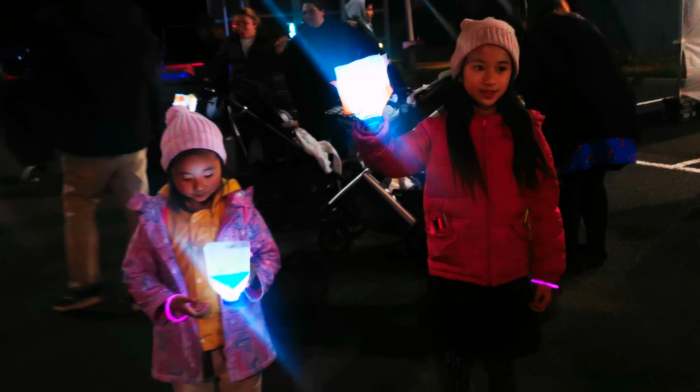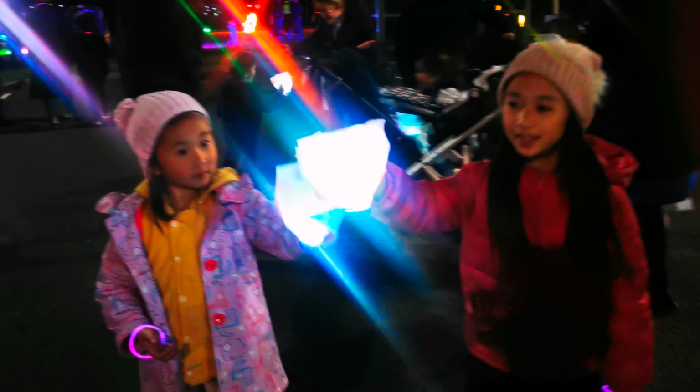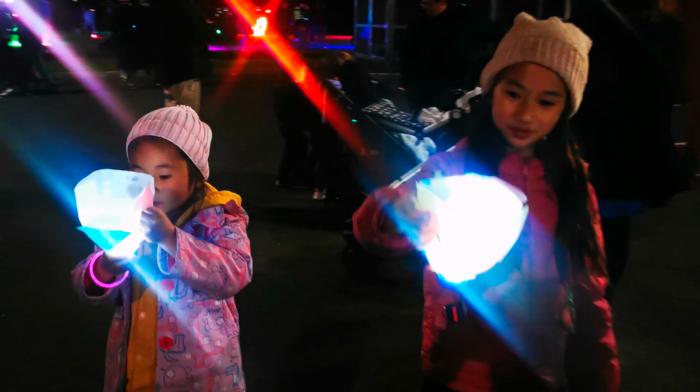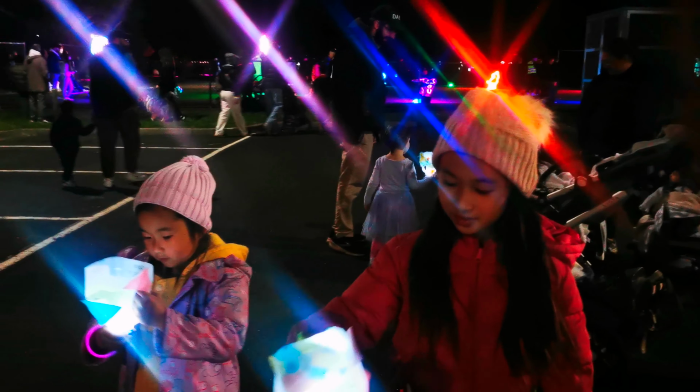Look what we have made. We made lanterns. Isn't that great? Oh, we're so happy. Very bright, so pretty. Let's go to see more lights.